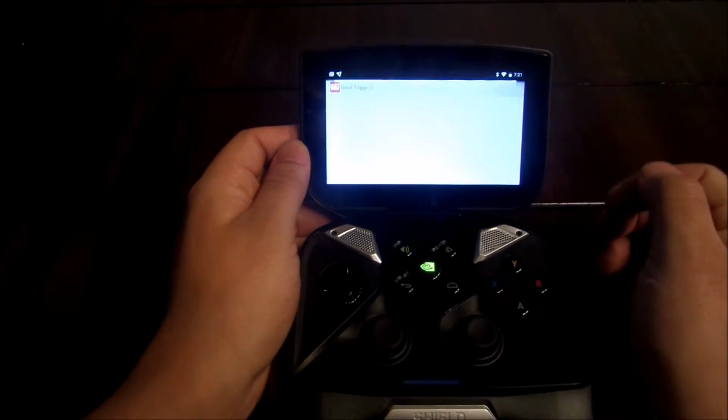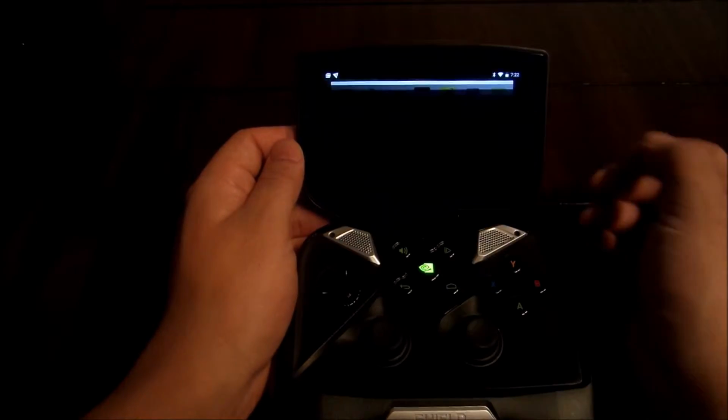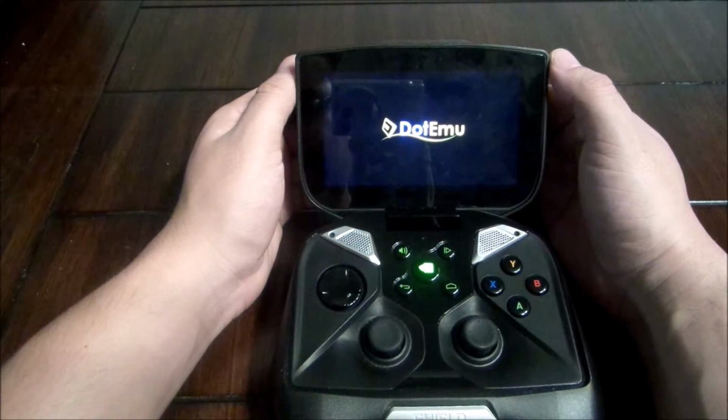And I love playing the games. Most of the time I'm playing retro games, but even Double Dragon. So this is a Play Store game. It does work with the remote.